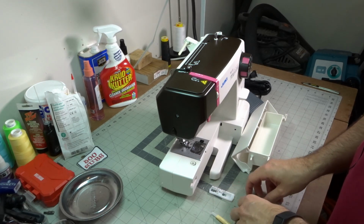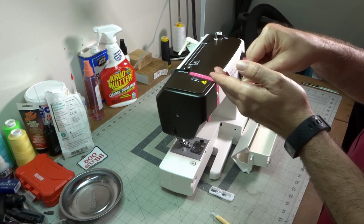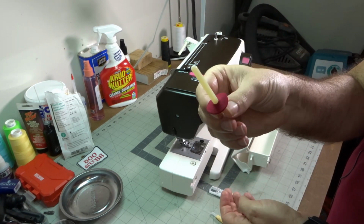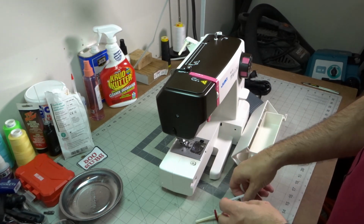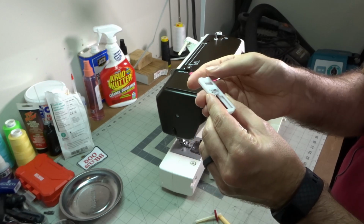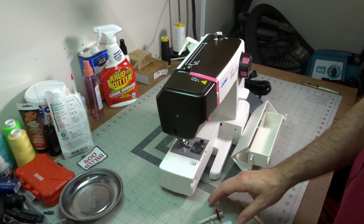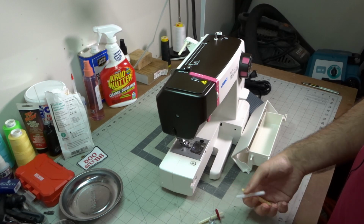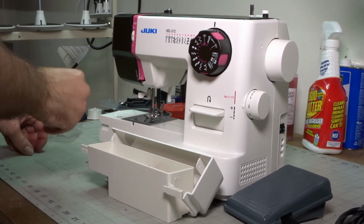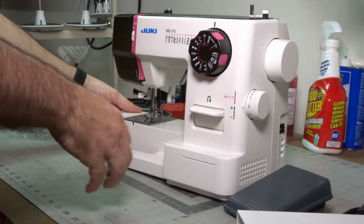A couple of felt pads for your thread, so when you put your thread on the spool pin, you just stick a felt pad on there to help your thread move easily. And then you get the button holder, which looks like one of the cheapest button holders I've seen in a while, but that's what you get. That's what comes inside your little container for this sewing machine.